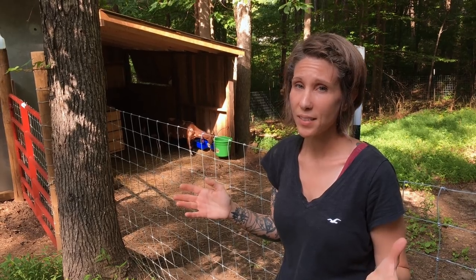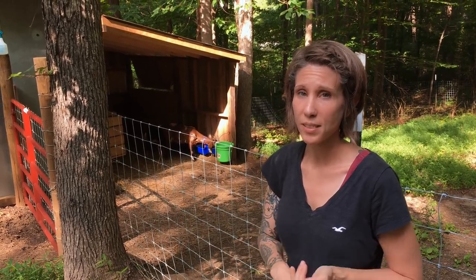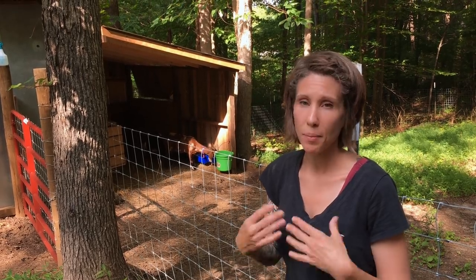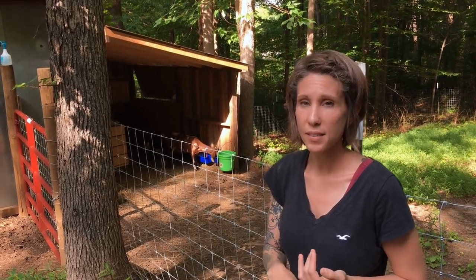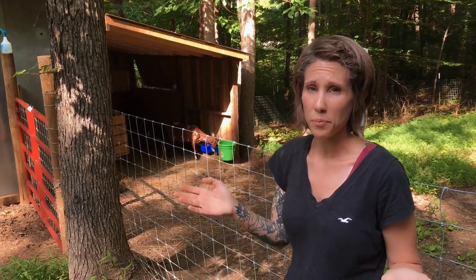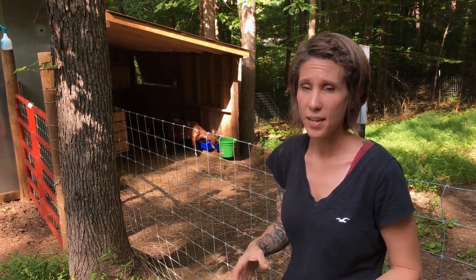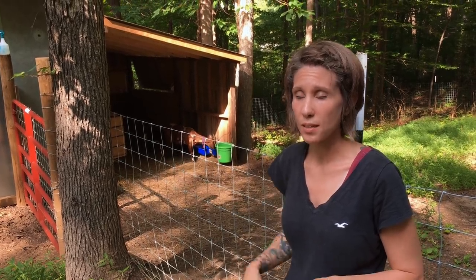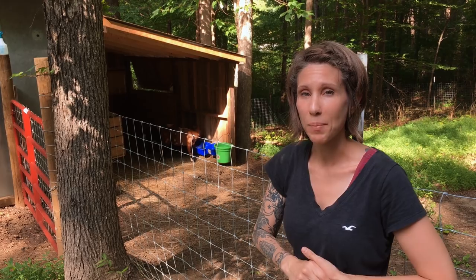All right, so that about does it. That's my daily goat routine. Starts around 6:30 in the morning, takes me about 10 minutes to milk and feed the goats. I come out around the afternoon, check their eyes, and also replace their water as needed and their hay as needed. And then in the evening, 5 o'clock, I give them the rest of their grain. You see they're quite happy with that.